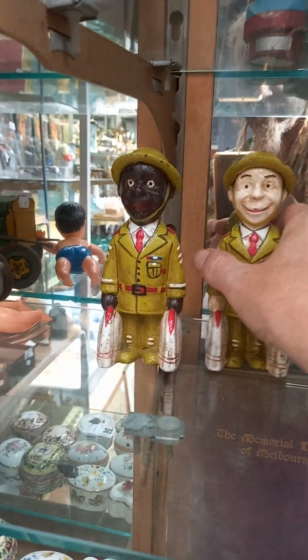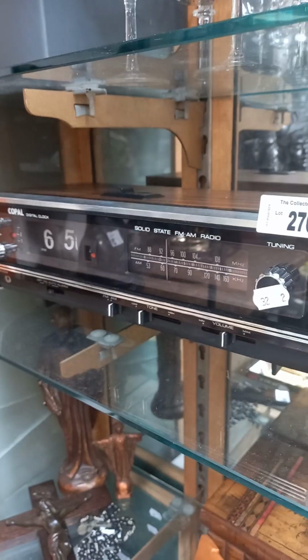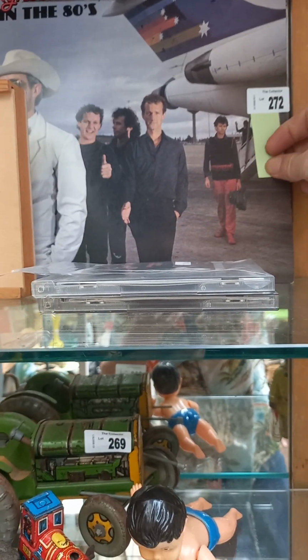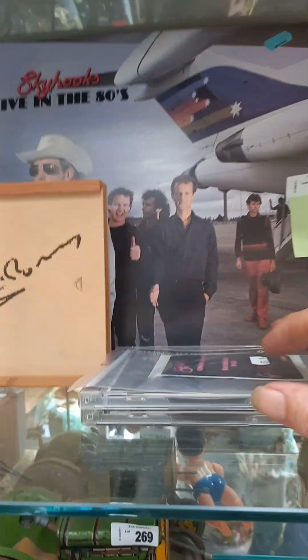These are great little money boxes. Little reproduction cast iron, but they're just great. Of a couple of little sort of hotel porters. Little lot of toys. Cool flip over alarm clock. Good little group of Australian sort of music, Skyhooks, Live in the 80s, you got a Skyhooks backstage pass that hasn't been used. Jimmy Barnes sort of commemorative box set or something in there.